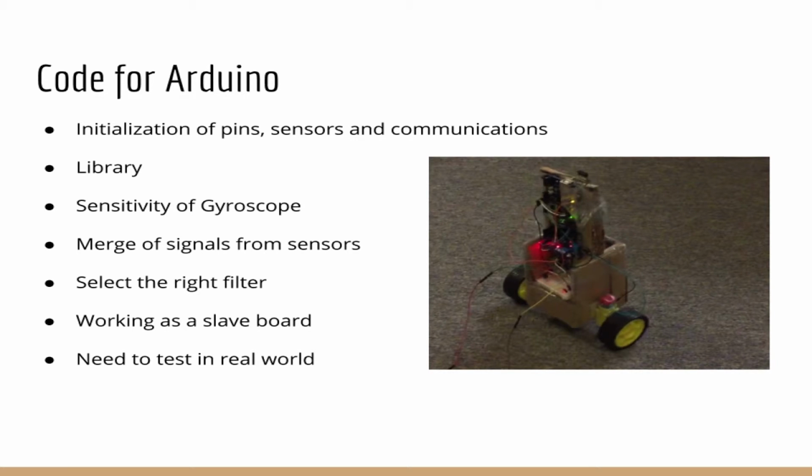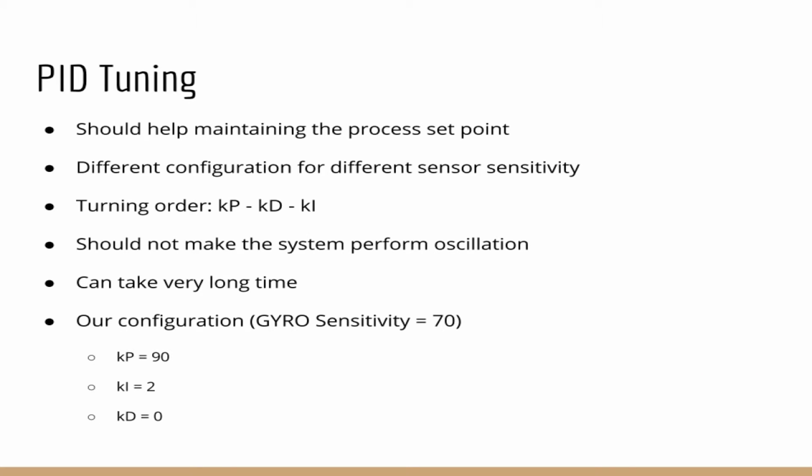Even after we had finished programming, we still had to test the robot in the real world since the PID value had to be tuned. The PID is widely used since it is able to help maintain the process set point. When we have different gyroscope sensitivities, we need to use different PID values, even for the same robot. We used a simple approach to tune the PID values. We started from KP, then KD, and finally we tuned KI. The law of the PID tuning is that we shouldn't make the system oscillate, and we need to be patient since it can always take a long time. In our project, the final configuration of PID is 90, 2, and 0, where the sensitivity of the gyroscope is 70.